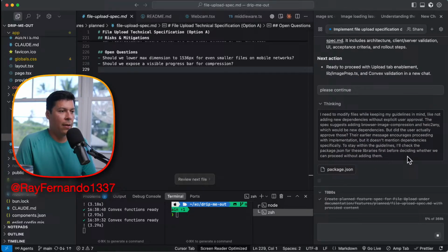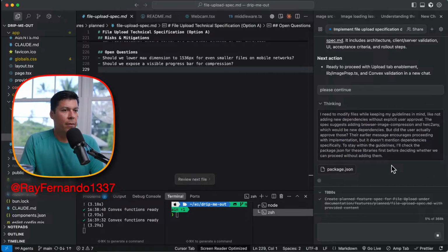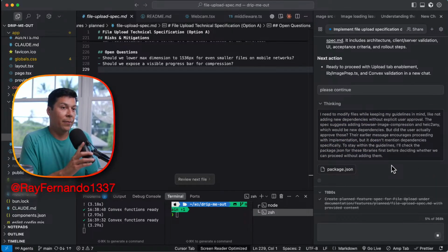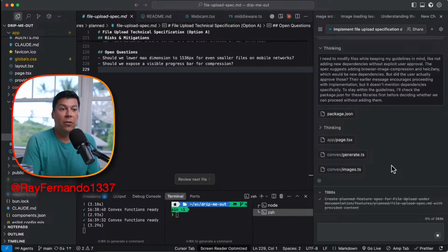So what's it doing? So yeah, I'm just kind of watching it do its thing. I'm really curious. See, now that we have this file, if this fails, I can still give this to Claude Code. I can still give this to Cursor. I can still give this to Codex, and watch them all cook basically. And it would be really curious.